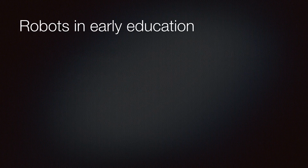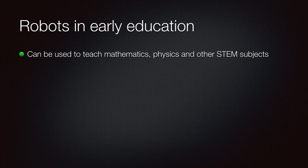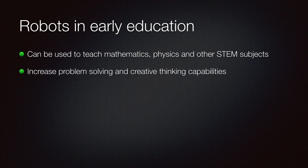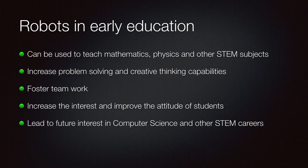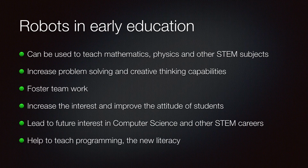There are many advantages of using robots to teach children. They can be used for mathematics, physics, and other STEM subjects. They increase children's problem-solving and creative thinking skills. They foster teamwork and collaboration. Children are more engaged and have a better attitude. Many of them develop further interest in computer science or other STEM jobs. And finally, robots can be used to teach programming, which is viewed by many as the new literacy.